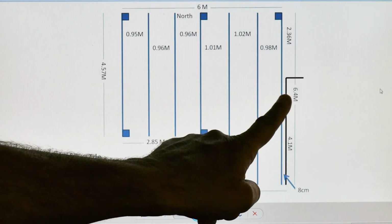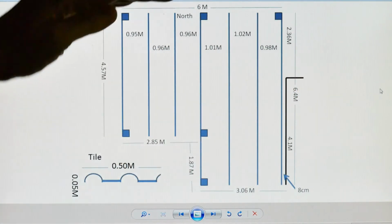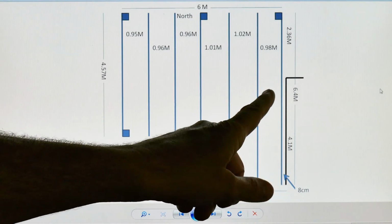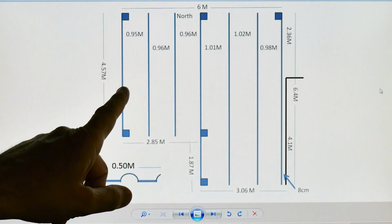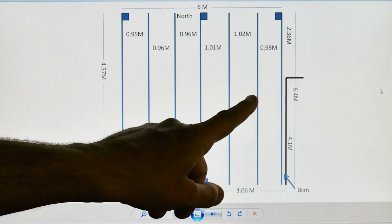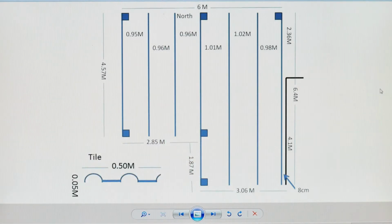Another one is the slope goes from here to here, which is from east to west. Normally you want the slope to run from north to south, but because he used such a small non-standard slope, it's not going to cause me much problems as far as light goes. Water runoff may be an issue, but the amount of sunlight will not be an issue.